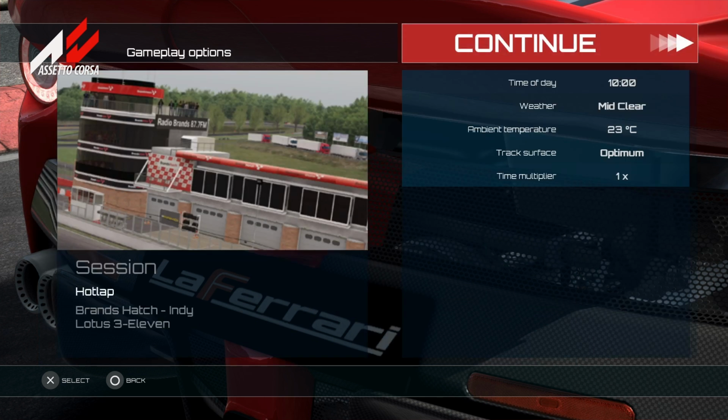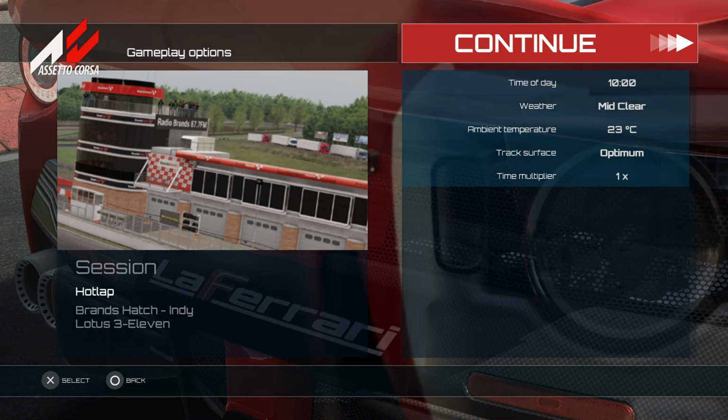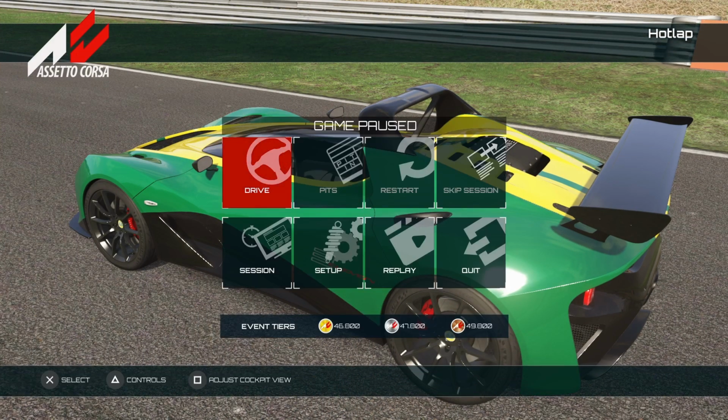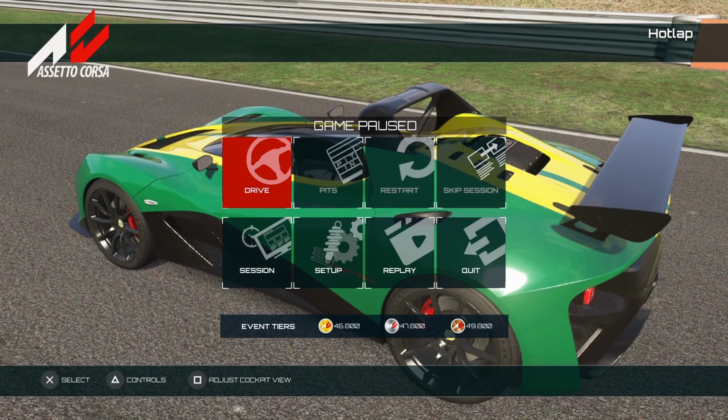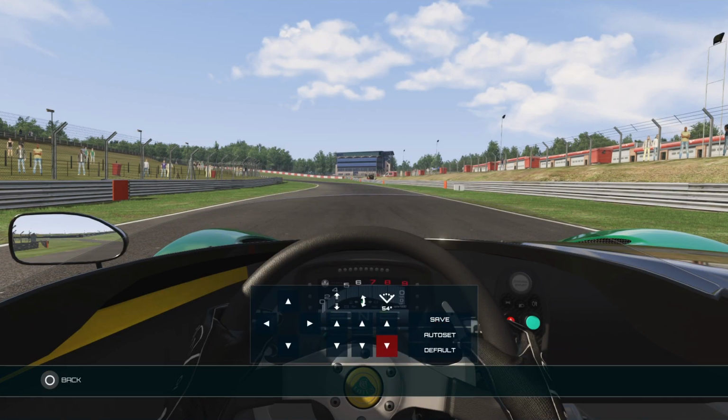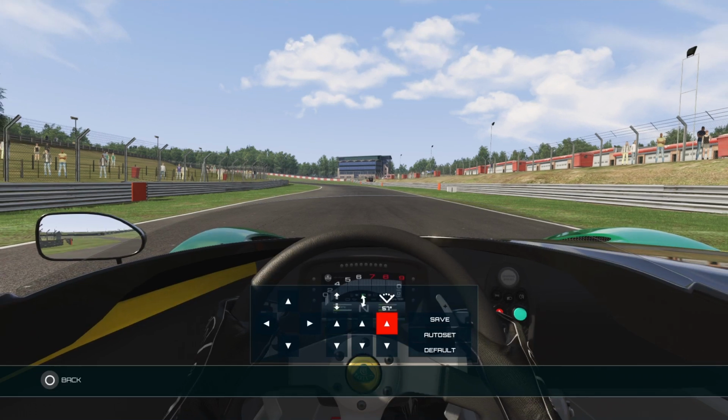It should be a really good challenge. Now I'm not sure what the times are going to be like on this hot lap. Let's get straight into it and see if we can complete it. So here we go. Right, so here we go with this hot lap challenge, but first up I'm going to change the camera view. Let's just bring it back a little bit.